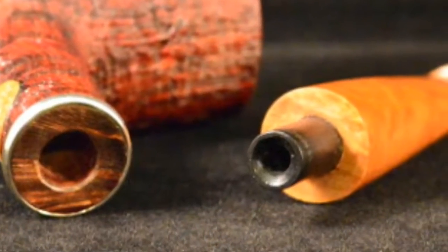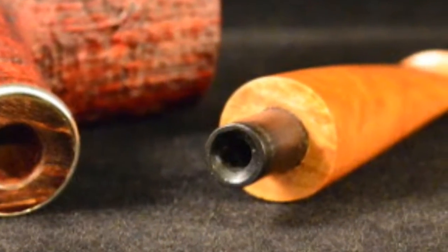Would you like to discuss Delrin? Sure. Delrin is a plastic that has a very nice feel to it when inserted into a hole. It's very slippery. It has a low coefficient of friction. It resists chemicals. It resists heat. And it's very dimensionally stable. All of those things add up to a really great tenon material.